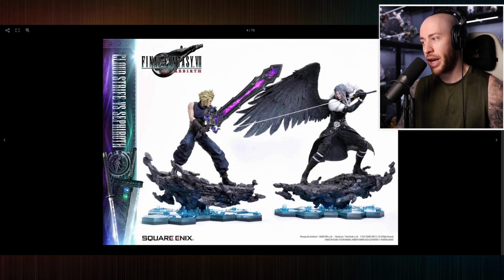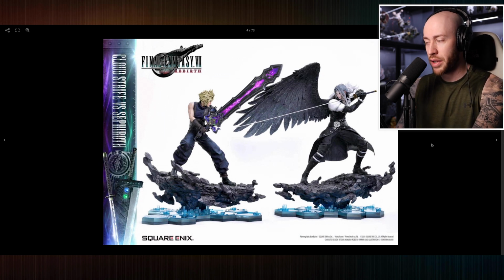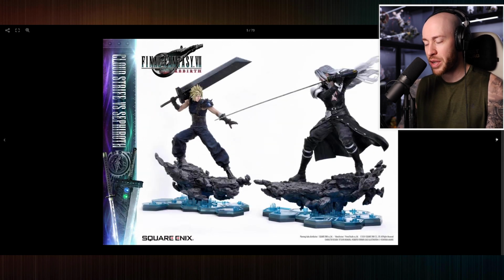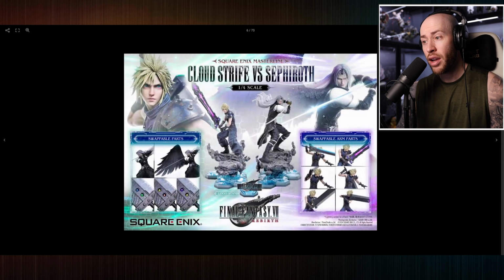Sephiroth, you get 2 different things. You get the same pose regardless of the version you get, but you either get the wing or without the wing. So you can get the body with the wing or without the wing, depending upon your space. You can see him here without the wing. If you prefer that look, you can get this version, the duo pack, or get the deluxe version and swap the bodies. You can see here, swappable parts.